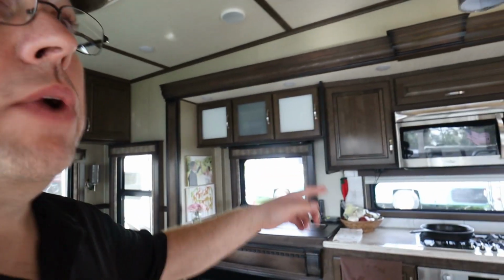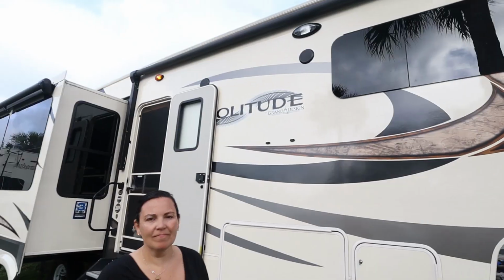I don't think I've seen any other RV with this amount of light in it. I definitely have never seen an RV with this amount of windows. Yeah. So this was really a nice layout.